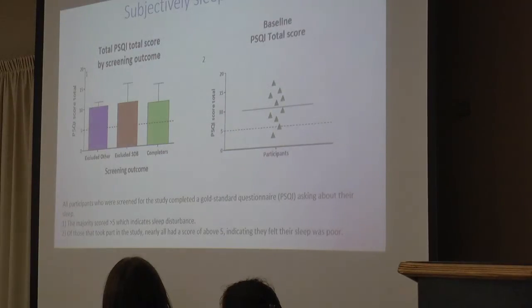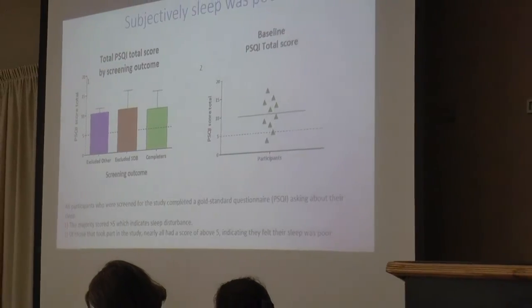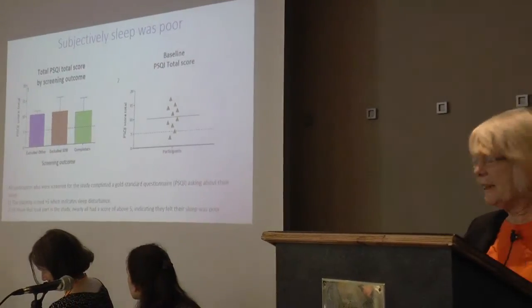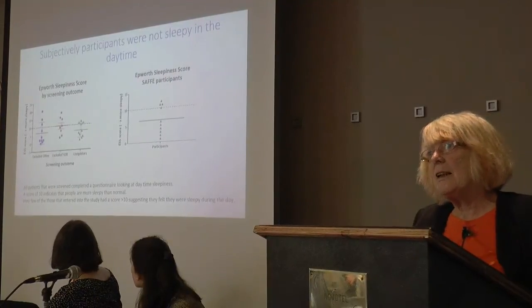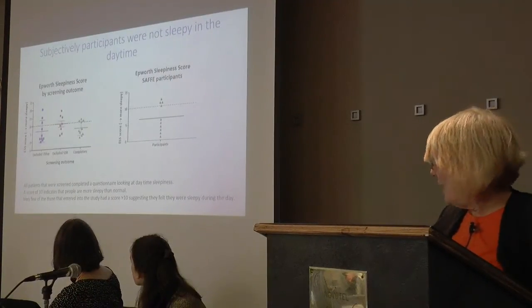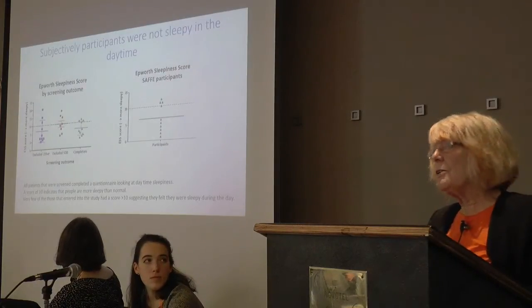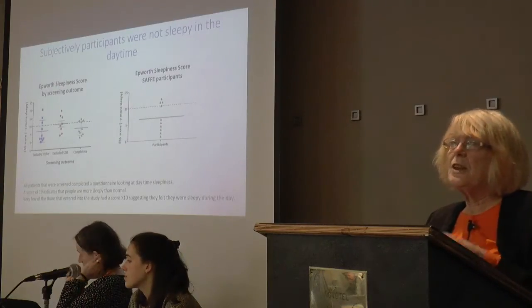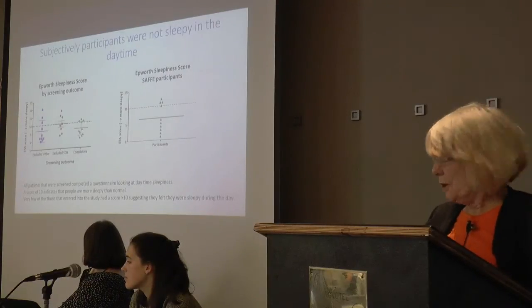Now, what about subjectively their sleep was poor. They were saying the Pittsburgh Sleep Questionnaire score was over 5, which indicates poor sleep and various sleep disturbance. So that wasn't particularly different between the people we excluded and the people who came into the study. But they weren't sleepy in the daytime, unlike the reports from other groups. Our final participants on the right-hand side had quite low Epworth scores. And if you look on the other side, on the left-hand side, you look at the people we excluded, the high scores had been already excluded by having other disorders.